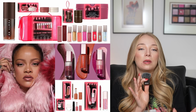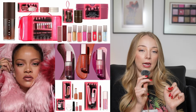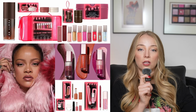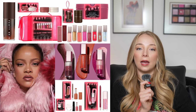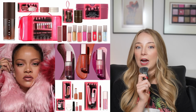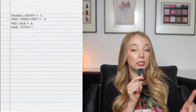However, I like a happy medium, and I just feel like with Fenty Beauty, they kind of always play it very safe. I don't want to say safe, but they just never really want to dive fully into the holiday thing, which I can understand and I can respect from a brand, but it's just always like Fenty Beauty with a tiny little bit of a glow up. So I'm going to mark them the same as packaging/creativity with a C+.